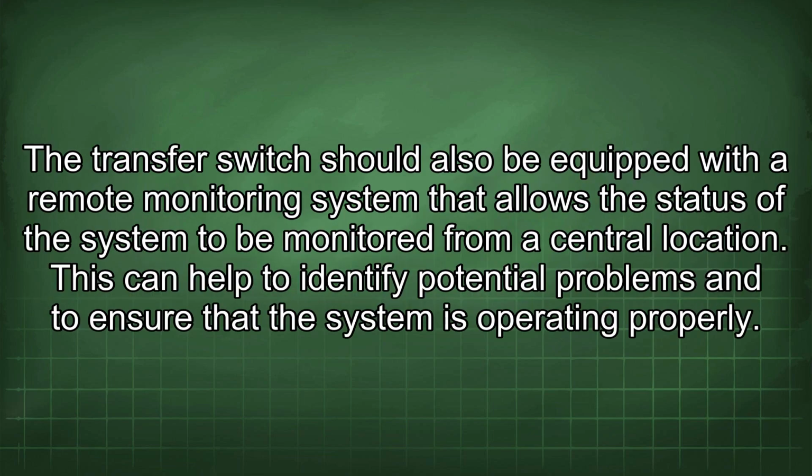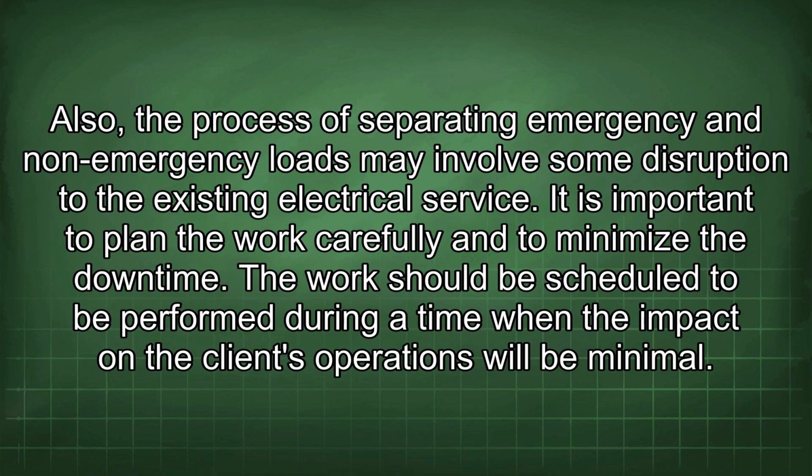The transfer switch should also be equipped with a remote monitoring system that allows the status of the system to be monitored from a central location. This can help to identify potential problems and to ensure that the system is operating properly. Also, the process of separating emergency and non-emergency loads may involve some disruption to the existing electrical service. It is important to plan the work carefully and to minimize the downtime.